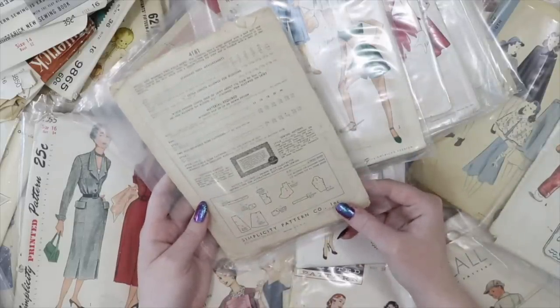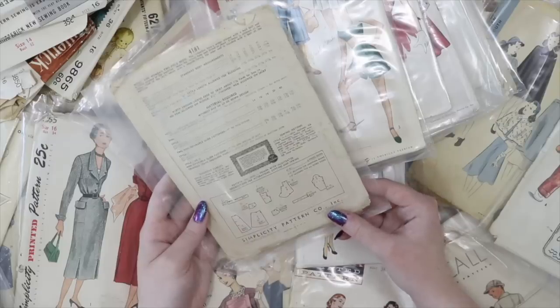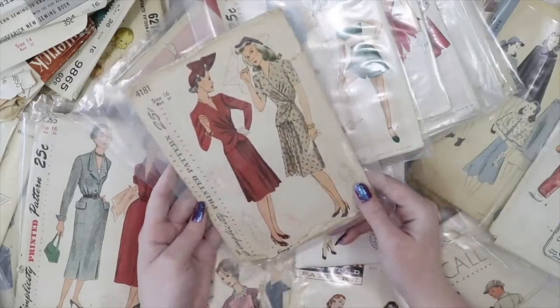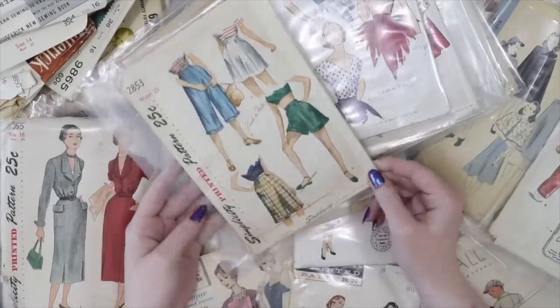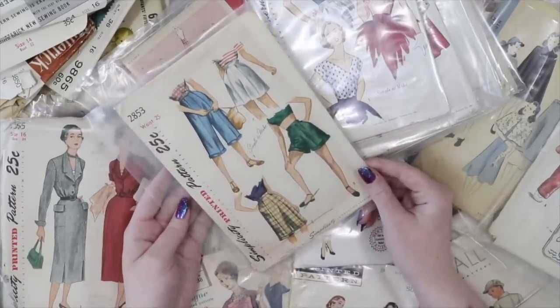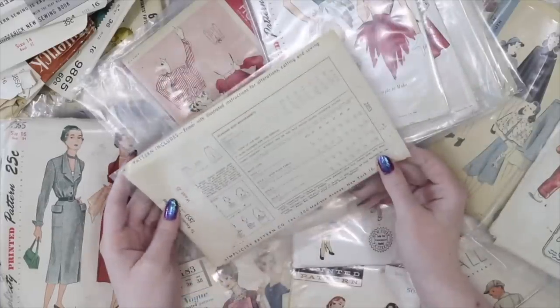It's made with 9 pieces, and I've never seen this before. They give you 3/4 of an inch for the underarm seams and 1/2 inch for all the other seams. That makes it easy to let out if need be. I was gonna say this envelope looks perfect, but there's actually a slash across the bottom here, and I guess the waist measurement is circled with pencil. So not perfect, but decent condition envelope for a short set by Simplicity for a waist of 24 inches, and this feels factory folded to me.